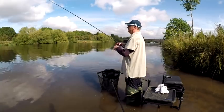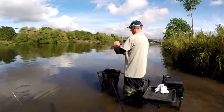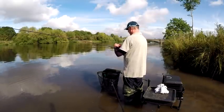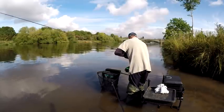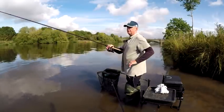It's a little bit closer that time, and I'm maybe just dragging on a little bit. But I do know this stretch is full of tiny fish. There's loads of bleak and dace. Unless I'm going to feed really heavy with maggot, I'm not going to put any in.